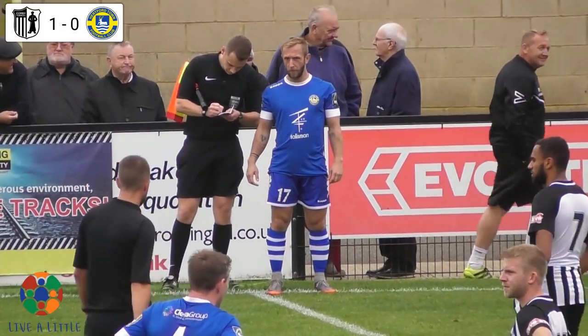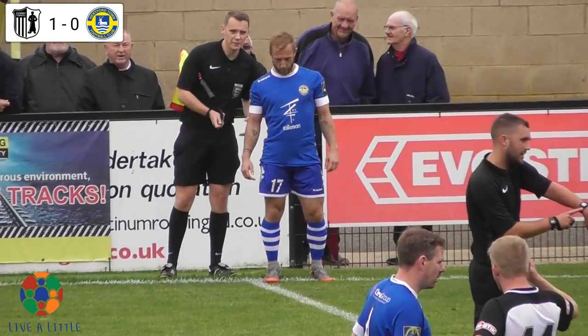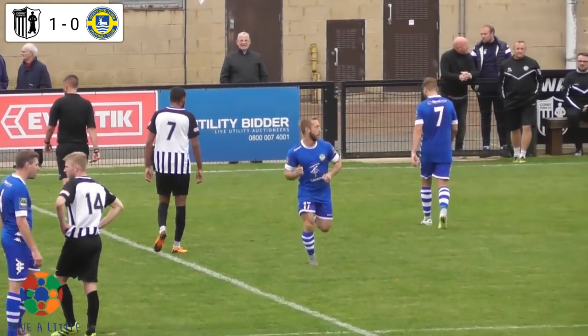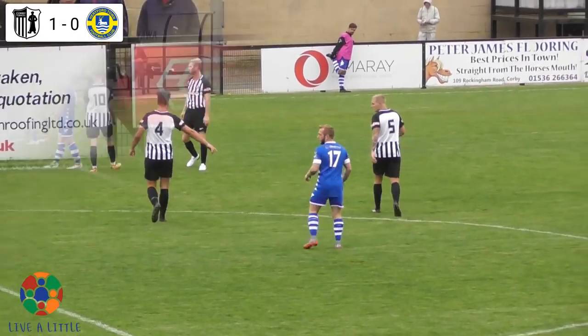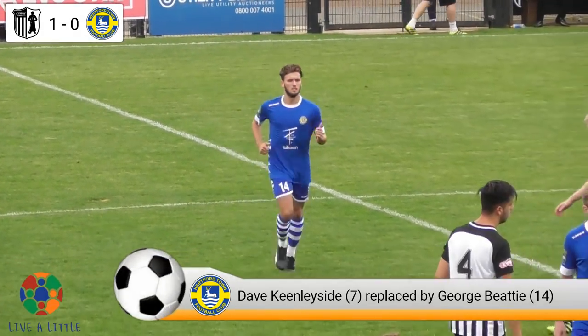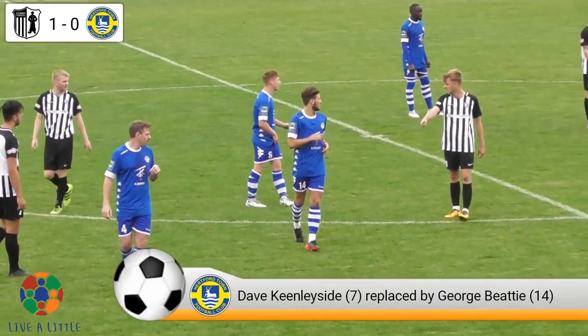Substitution for Hertford Town, replacing number 10, Dominic Logan, number 17, Tyler Cuthbert. Second substitution for Hertford Town, replacing number 7, David Kingsley, it's number 14, George Beattie.